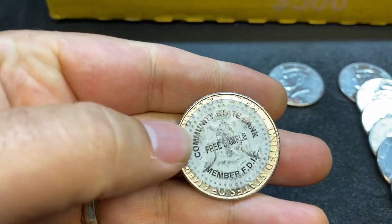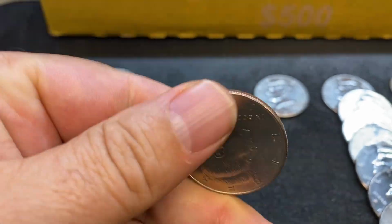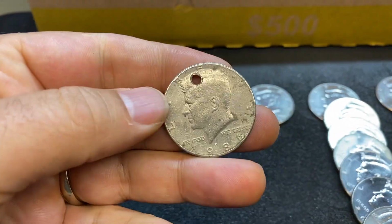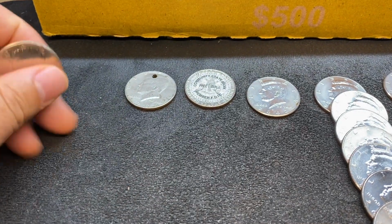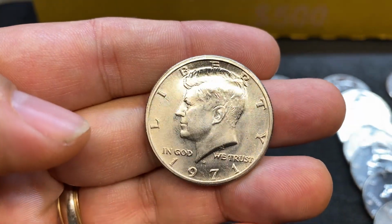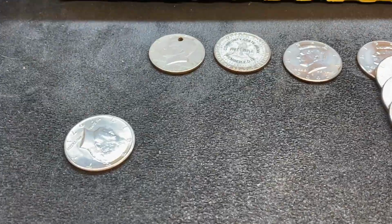We also found a stickered coin, which I have never seen before. Community State Bank, free sample, don't know what that means, but it's from 1995. We found our necklace coin. I think on the last box I said I hadn't found one of these in a long time, and now I found them in back-to-back boxes. But the main thing I wanted to bring you in for was this 1971D. I think it has a very, very light DDO, so double die obverse.